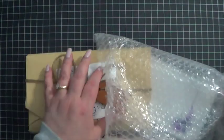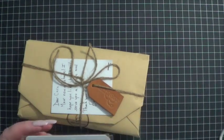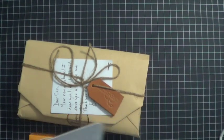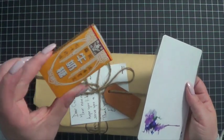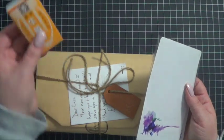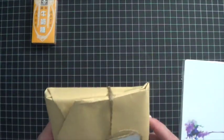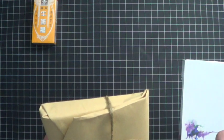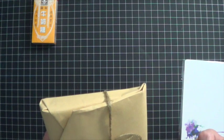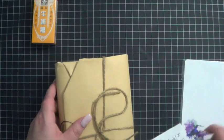And I will say that Joey was super kind and helpful in trying to help me choose the one I really wanted, because I was debating, like I said, between a couple of them. First of all, there's a nice little candy included with that, which I will of course be trying later on. And then you can see how cool it looks all wrapped up. There's a little note in here. Oh, that's sweet. It tells you what to do with your notebook, gives you some advice on there, and then there's a little handwritten note with it, which I always appreciate.